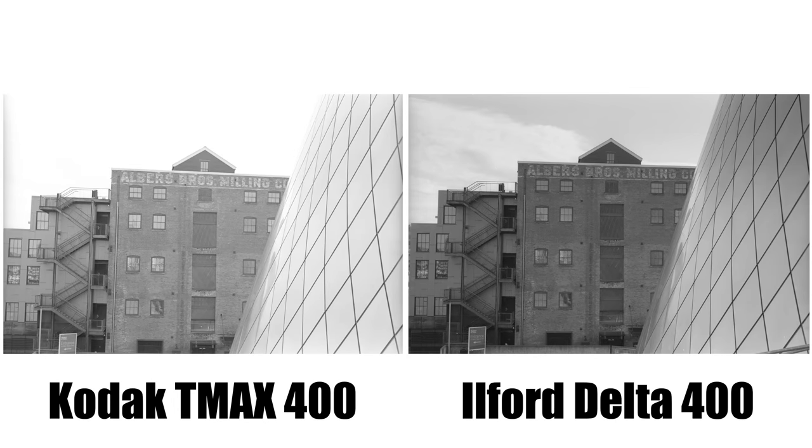When backlit, there is a stark difference in how the film stocks render a scene. Take a look at the sky. With Delta, because the entire image is darker, there is information in the entire scene. Whereas with TMAX, the image is so bright that the entire sky is blown out. It is all white and no clouds in sight.